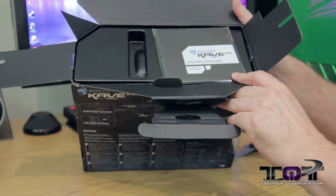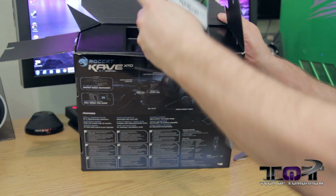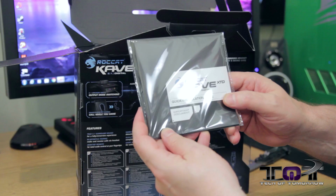All right, folks, now that we got that nasty top off, and trust me, it's kind of a pain to get off. That's no big deal, it's the box. You can see I ripped it right here. Yeah, critic. Everybody's a damn critic. All right, so first off, you get the Roccat Kave XTD quick installation guide.